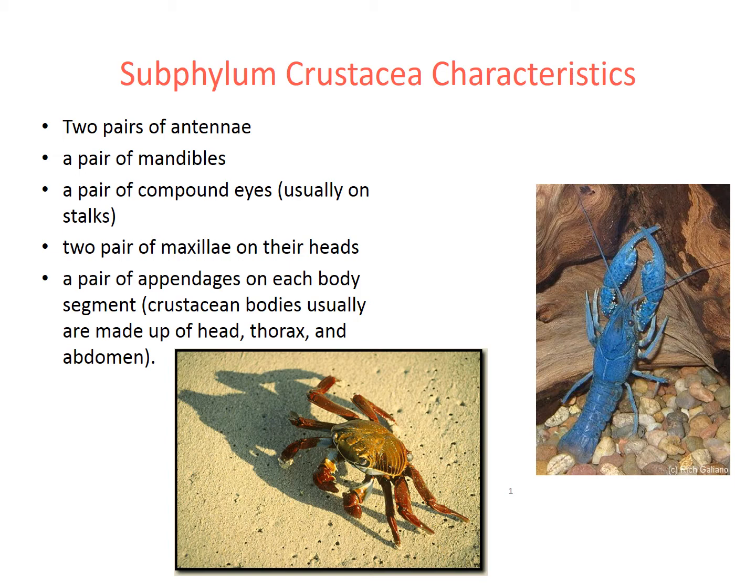So we're going to start with general characteristics in subphylum Crustacea. And obviously you can see that these are going to be crustaceans, but there are going to be a few surprise organisms in here that you did not realize are considered crustaceans.